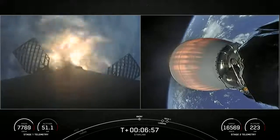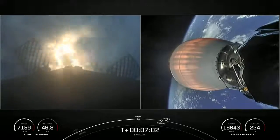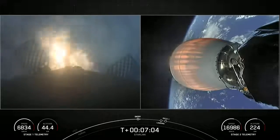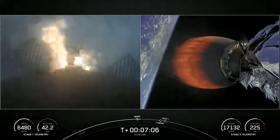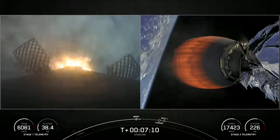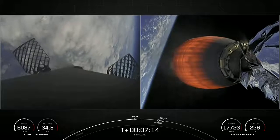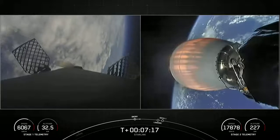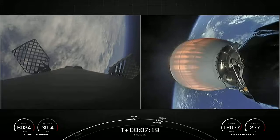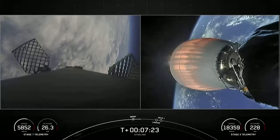And with that call out and visual confirmation on your left-hand screen, the entry burn has begun on the first stage. This should last just about 20 to 30 seconds long. Stage 1 entry burn shutdown. And there you can see as the engines shut down, both stages continue to follow nominal trajectories. That concludes the entry burn and also good callouts for nominal trajectories.